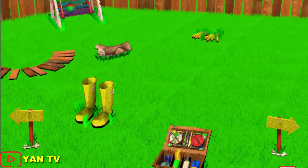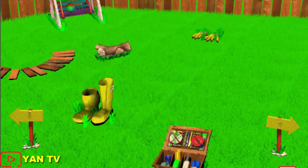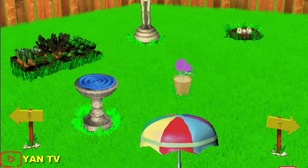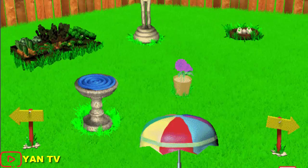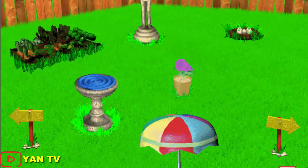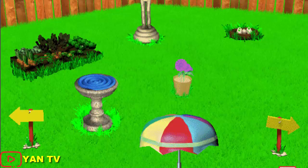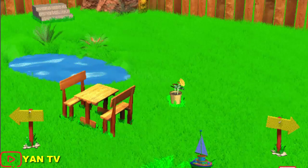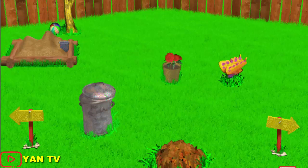A clue. Look in the vegetable garden. Keep looking. See if you can find the vegetable garden. Looks like a clue to me, and it's telling us to look for a statue. Remember, it's the statue we need to find.